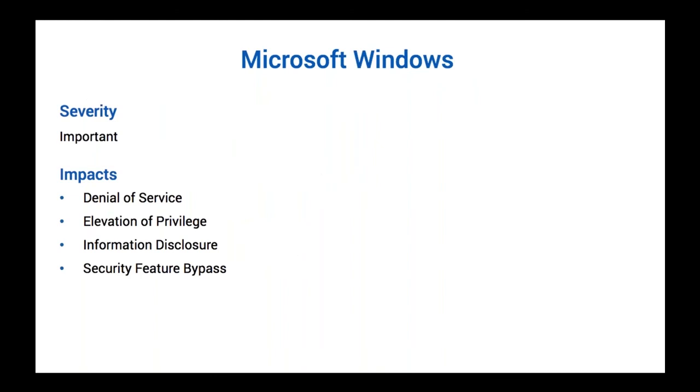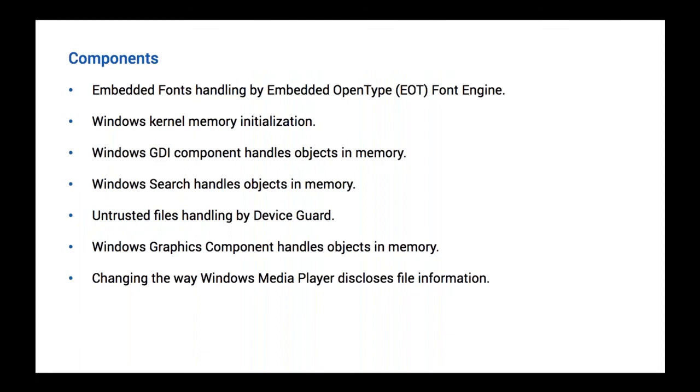As I said, there are a lot of operating systems at the back end. So we're going to look into the list of impacts like denial of service, elevation of privilege, information disclosure, security feature bypass. A few of them probably are repeated over and over again. These are the components which are compromised: embedded fonts which are handled. So here comes a font engine corruption and Windows GDI component failure. Again, you've got some problem in handling objects in the memory, device guard failure. So these are too many things that we cannot take for granted.